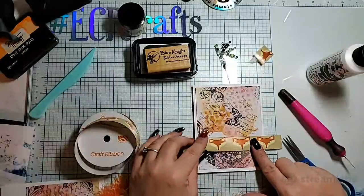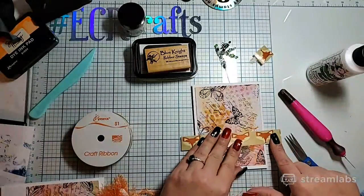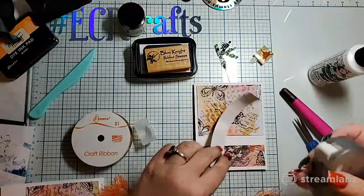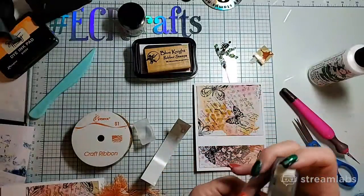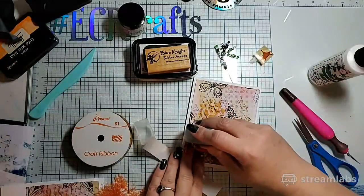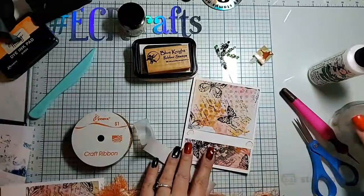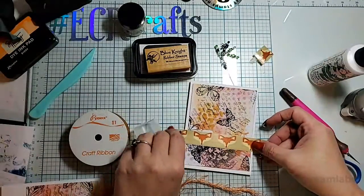Okay. And I want to make sure that's gonna go. Okay. So I don't know if that's gonna stick. So we're gonna get our little glue dots. And these are glue dots. I like the new dispensers. Back in the day, you had to peel them out of the box. And we don't need a lot. I'm just gonna put 2 little glue dots in there.